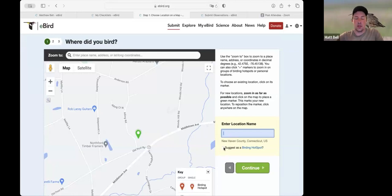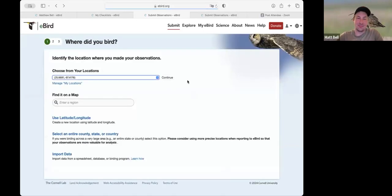The eBird reviewer will take care of that, but that would just tell birders, hey, you can come to my yard and check out my yard, which you don't necessarily want. Some people do.